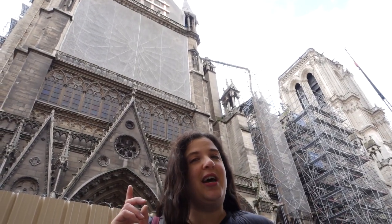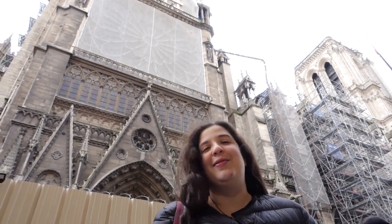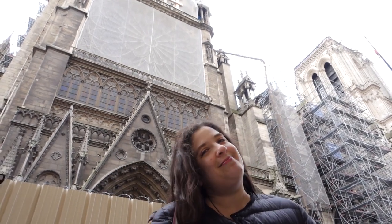Notre-Dame Cathedral, and we knew we wouldn't be able to go inside after the fire that happened recently, but we can't even get that close to the outside because they have this big fence around the entire thing, and then they have all this scaffolding around it, so we'll see what we can see and keep moving.